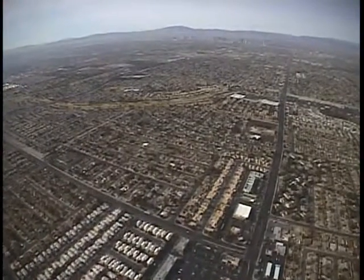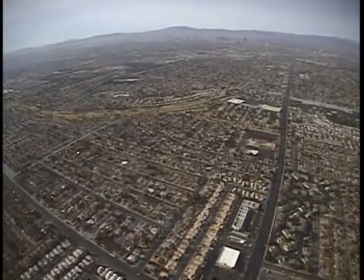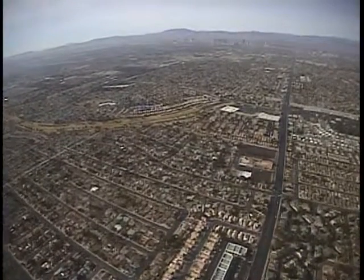Las Vegas turning day into nighttime, turning night into daytime. If you see it once, you'll never be the same.